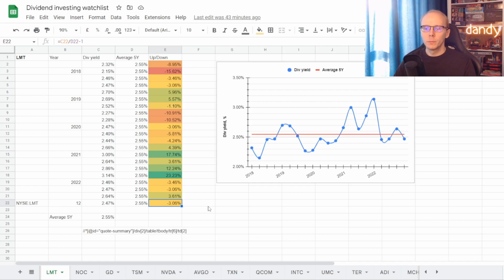23.23%. But if we would be getting into the stock right now at a dividend yield of 2.47%, that is unfortunately just a bit under the 5-year average for 3.06%. So this is here the number that shows how the current dividend yield stands against its 5-year average. And we'll use that for the dividend comparison.